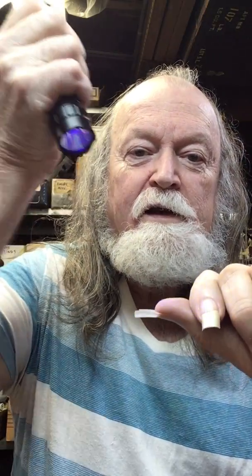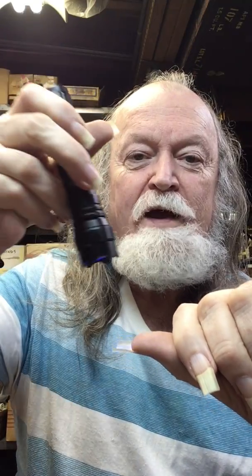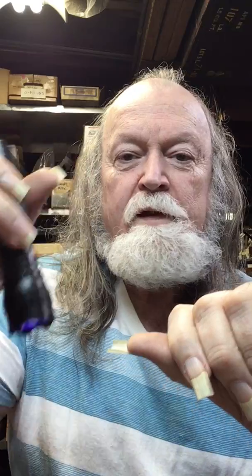And it cures almost instantly under ultraviolet light. And they sell these flashlights too. And you've got to be careful when you've got a puddle of it under your fingertip and hit it with this light. It gets burning hot. So you have to kind of hold the light a little further away and kind of wave it past, so you don't build up burning temperatures.